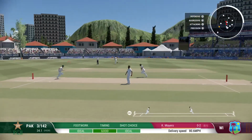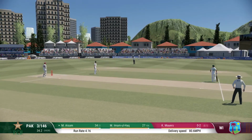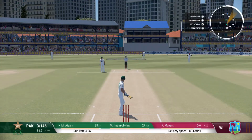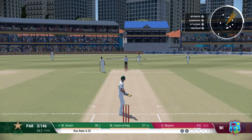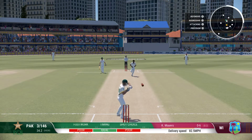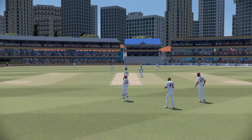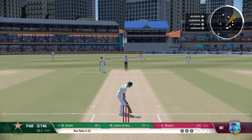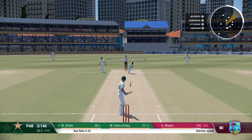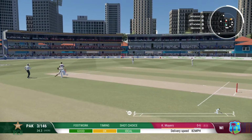Great shot through the gap. Everything was right about it. The footwork to get back, and then the bat coming through the ball beautifully. Drives and misses everything. Mayers with a superb delivery. Got them trying to drive, but messing everything up. Finds the fielder with that shot.